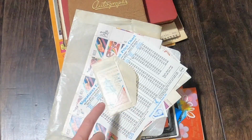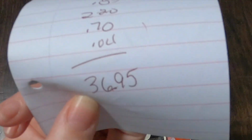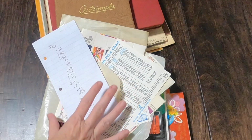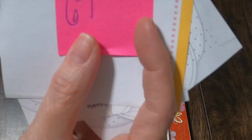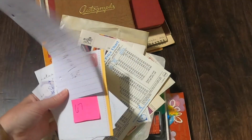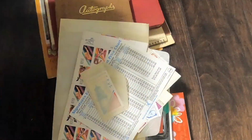I did total all of these up. There was $36.95 worth of stamps in this lot alone. I spent $67 and I pretty much got $37 back from these stamps. I also have a bag of miscellaneous items that were in some of the packages that I picked up.